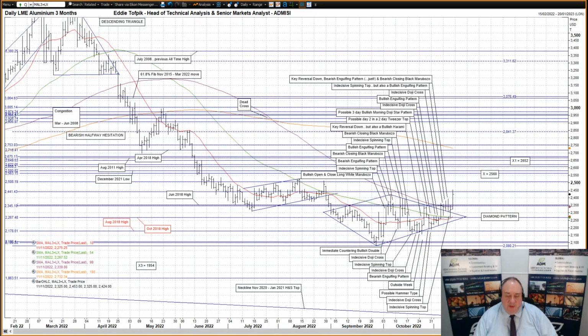LME 3-month aluminium. A test back down to the diamond pattern below yesterday with a long-legged indecisive spinning top that dropped all the way down to the combination of the slowly declining short-medium moving average, currently at 22.67, and the October 2018 high, also at 22.67.